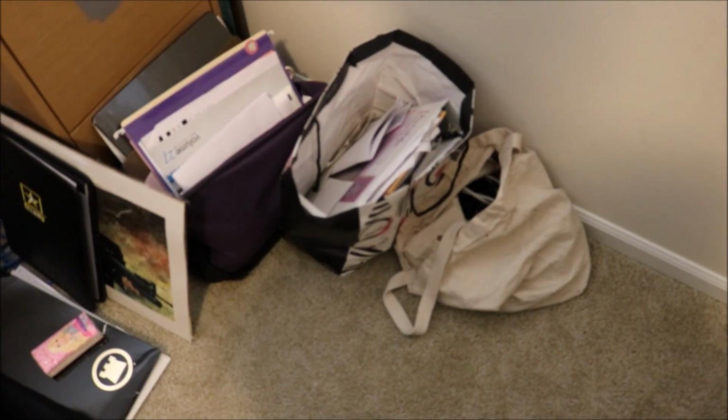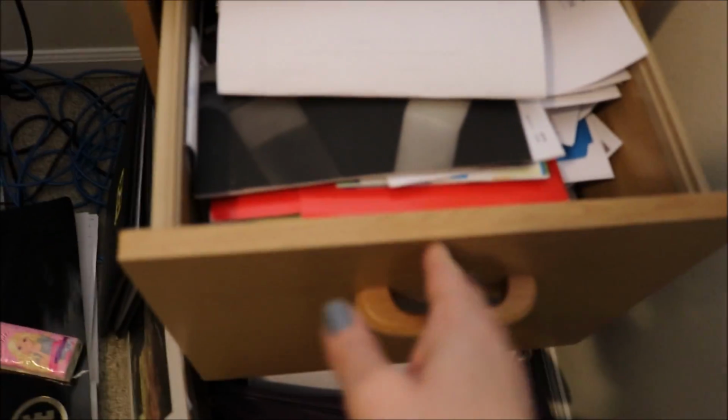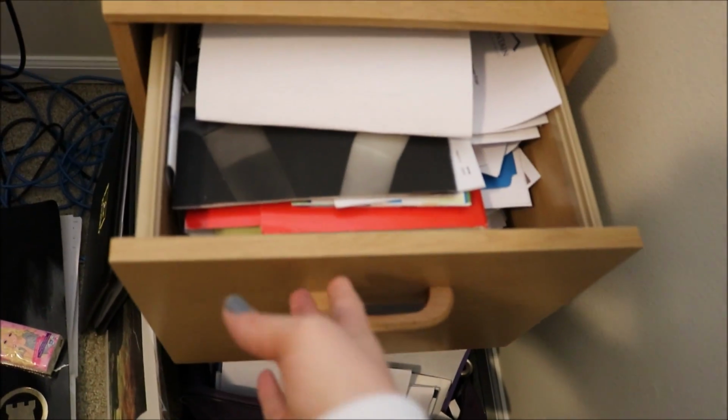Okay, heading over here, this is my little anxiety corner. I think I showed you guys this in my book one, but these bags here are full of documents that have been sitting here for months. So I'm going to pull everything from here. Well, I should just open them and show you guys. These are a joke. I can't even open these drawers right here because they are so full, they fall over.